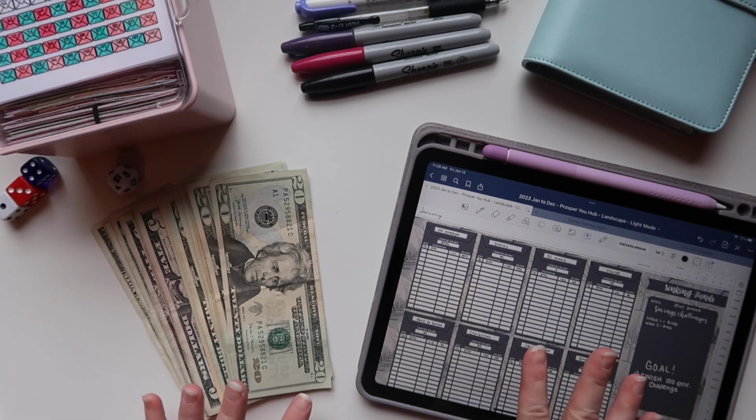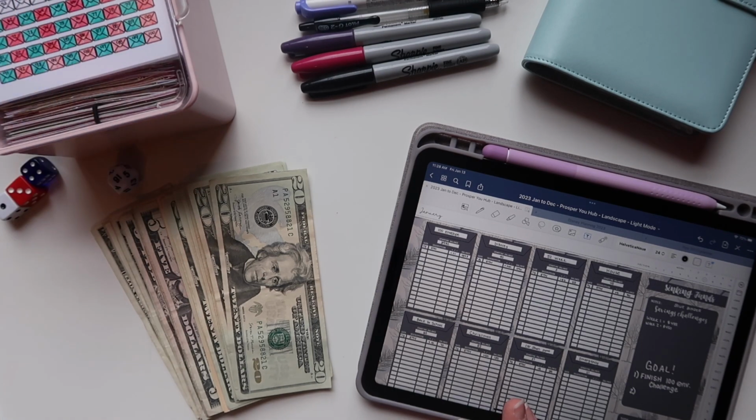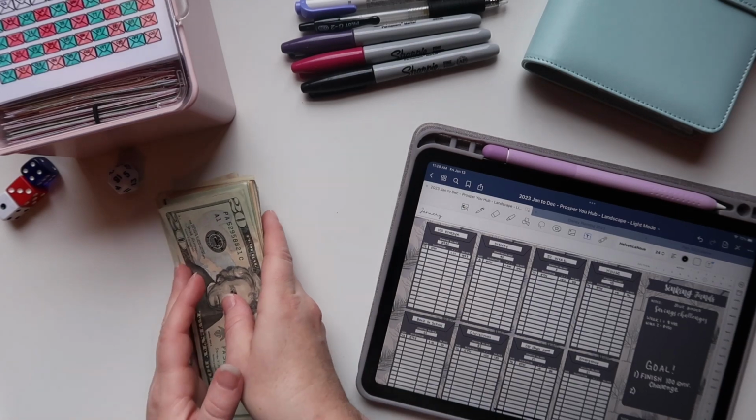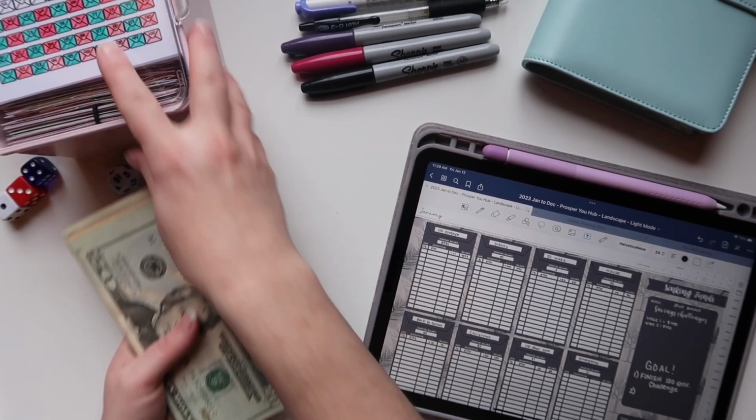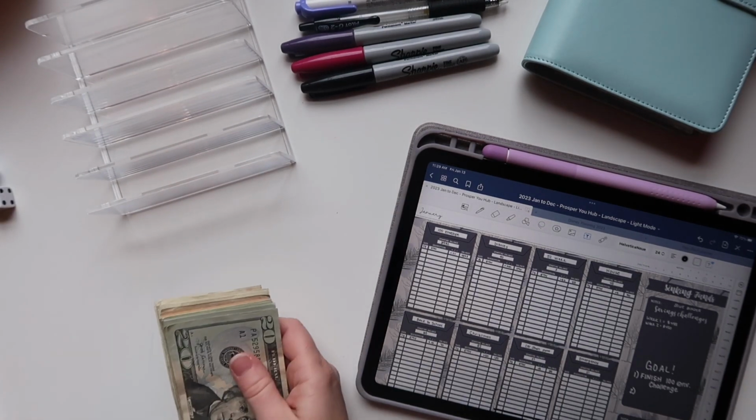So I have my savings challenges, my envelopes, my 100 envelope challenge, my debt snowball that we're building up, and just some different things we're working on. So let's get started. First I'm going to count the money and make sure we have what we're supposed to have, and I'll put it in my little tray here.